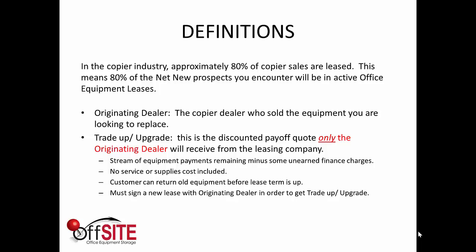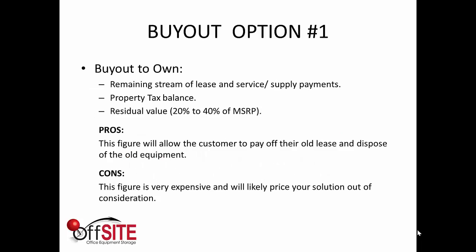They are your competitor. Trade-up upgrade. This is the cost the originating dealer must include in their calculations to pay off the old lease. This includes a discounted stream of payments, minus some unearned finance charges. The service and supply costs are not included in the trade-up figure, and the customer can return the old equipment before their lease term is up. However, in order for it to be a trade-up or upgrade, they must sign a new lease with the originating dealer.